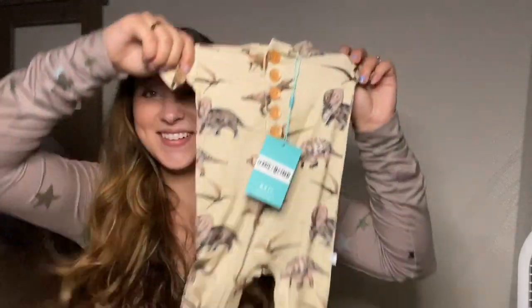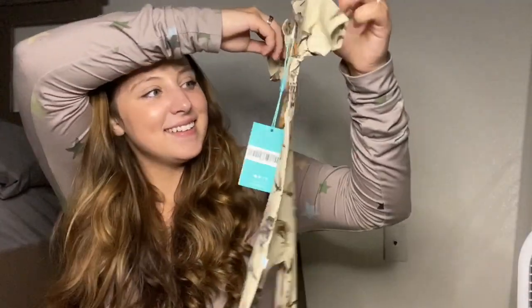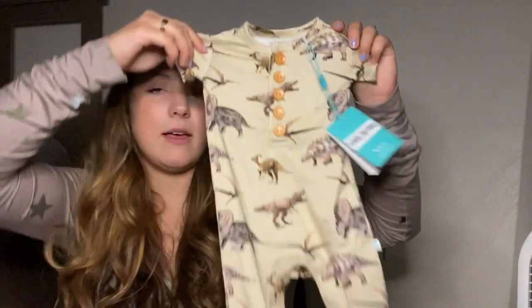How cute is this? It's a little romper. This is super cute for a coming home outfit or just an everyday outfit. It's so soft. When I say this product is so soft, guys, Posh Peanut knows how to do it. They have it down, but I love it. And the little buttons, oh my gosh, guys, so cute.